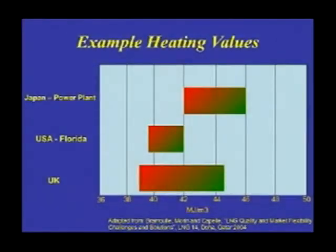We're getting towards the end of my presentation, and I want to come back now to the issue of not only LNG, what's happening, but why is this happening? This shows an example of the heating values of gases used within Japan at the top, the United States in the middle, and the United Kingdom, Britain in the bottom. Along the bottom is the energy content in megajoules per meter cubed. 40 to 42 on that scale is very similar to 1,000 or 1,050 BTUs per cubic foot.